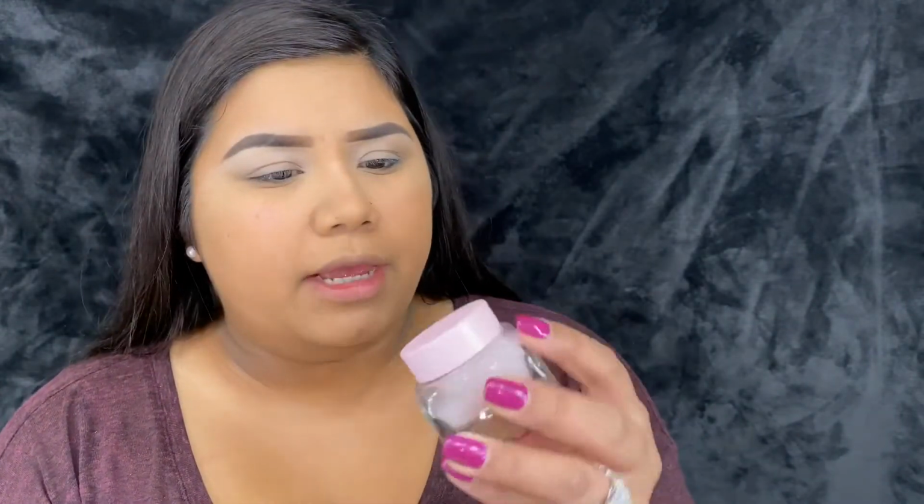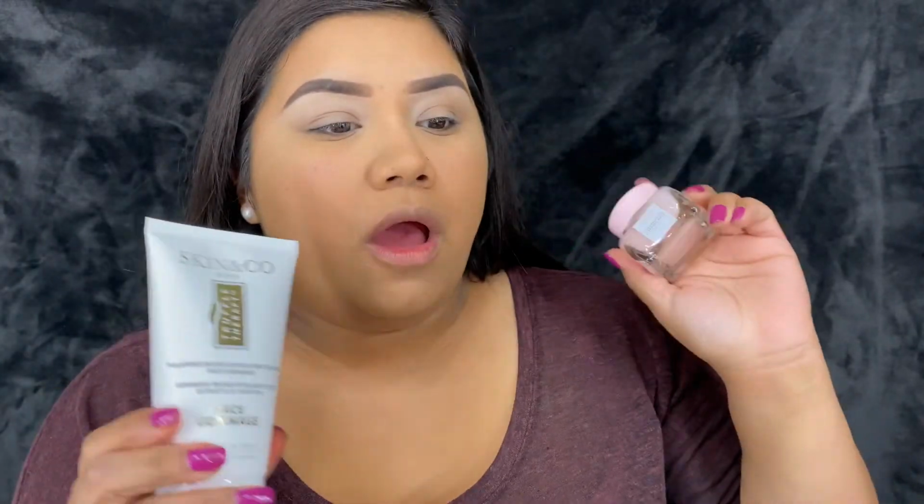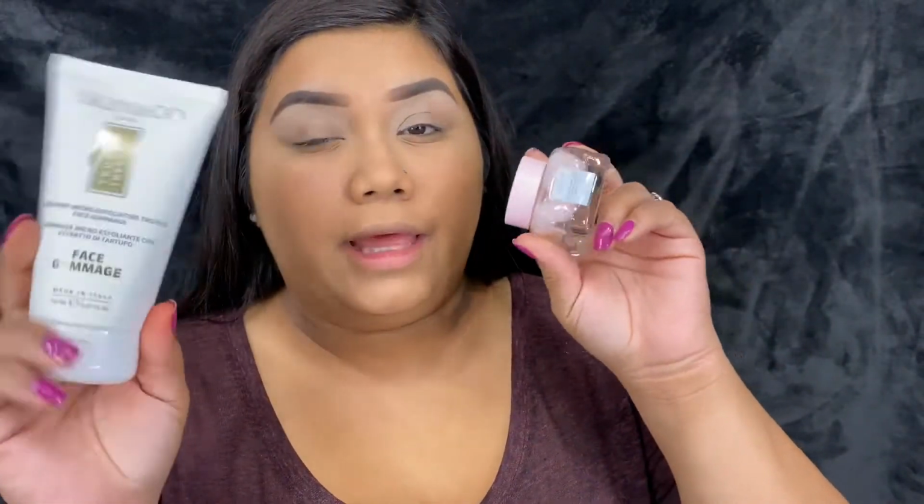I haven't heard of Glow Recipe, that brand, but I'm really excited to try this out. I might actually try it out after this video, once I wash all this makeup off with my new face wash. And I would definitely let y'all know, probably on my Insta stories, how I like these two products.